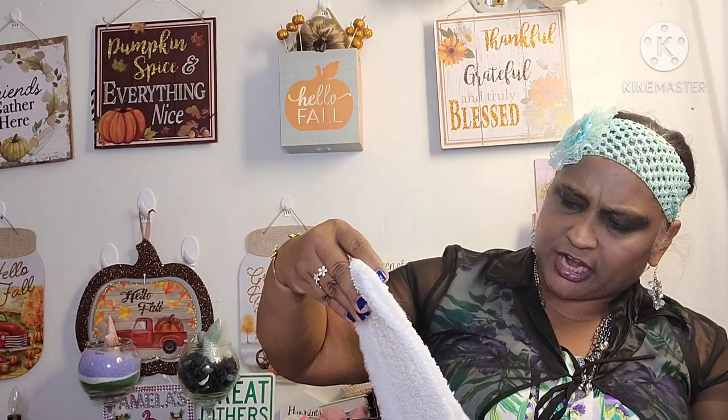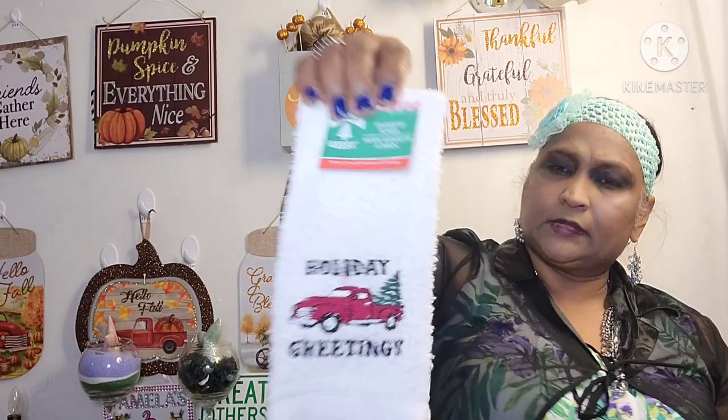And the other thing I picked up, I just found one of this for my daughter. It's a Fingertip Towel by Christmas House, 11 by 17 inch. And it says Holiday Greetings with the red truck. So I got that for her.